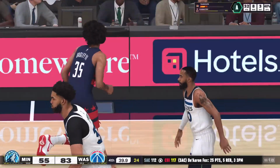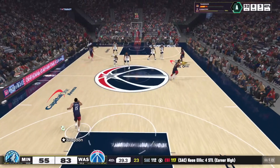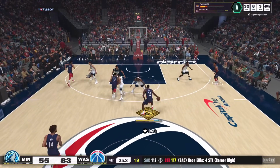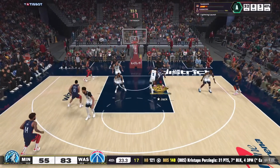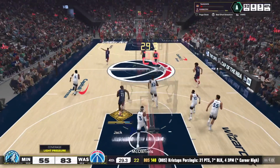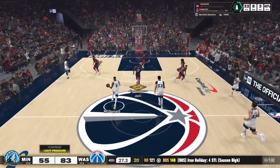And looking back at all the contributions tonight, it was a really phenomenal all-around game for MP. Yeah, and I loved his attitude tonight. He really had that scorer's mentality. Absolutely no one was stopping him.